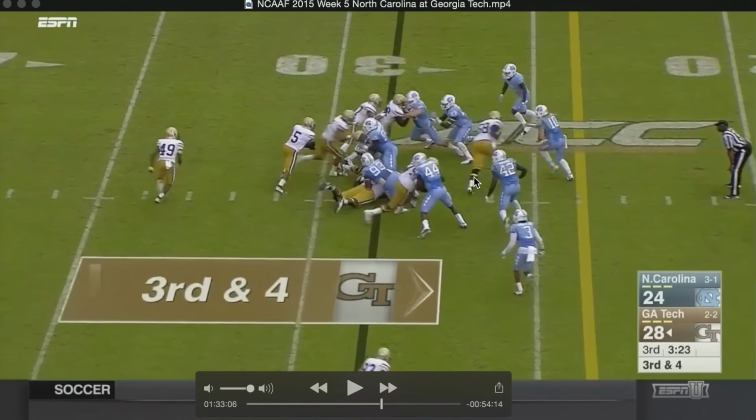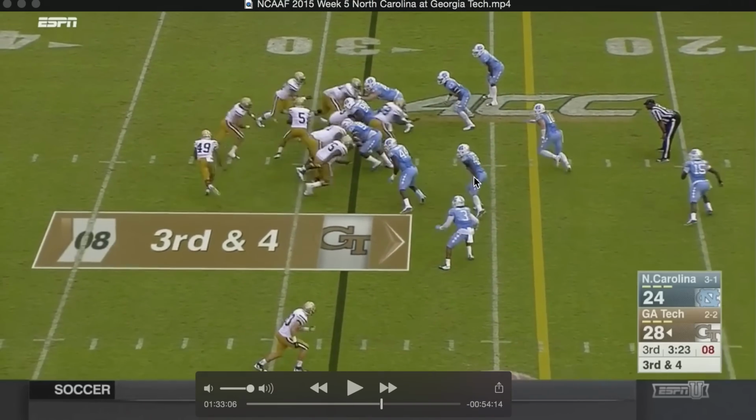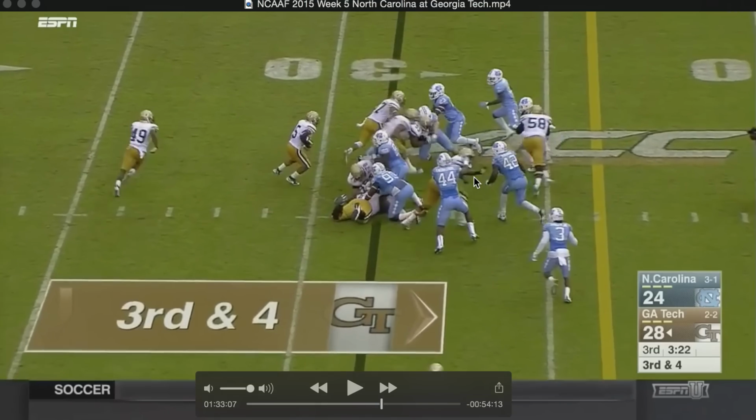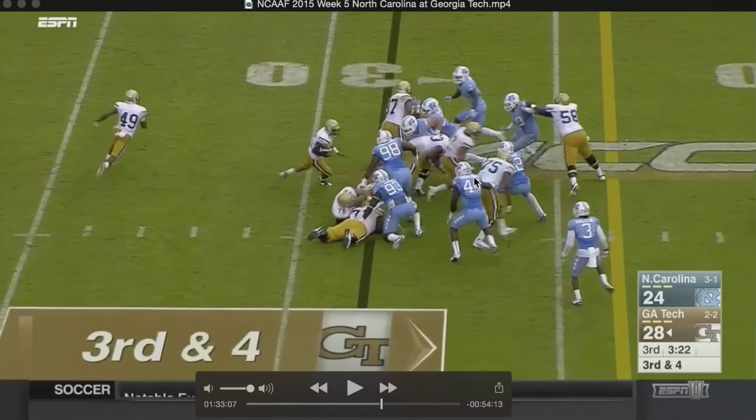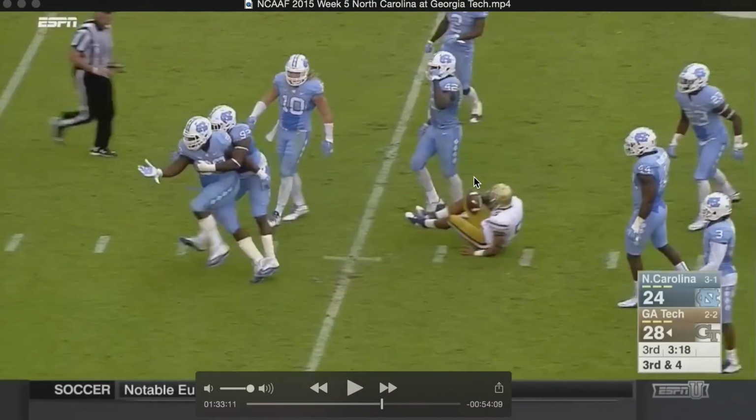This is supposed to be one of those QB follows, but it just doesn't develop right. It doesn't look right. It looks like he's anxious to get in there. He's not giving it time to develop. And so it's closed down. It's closed.